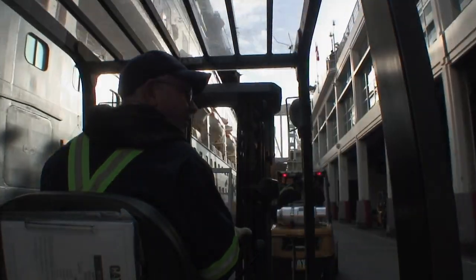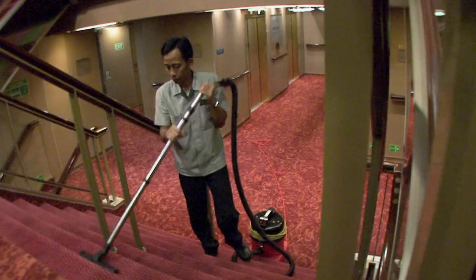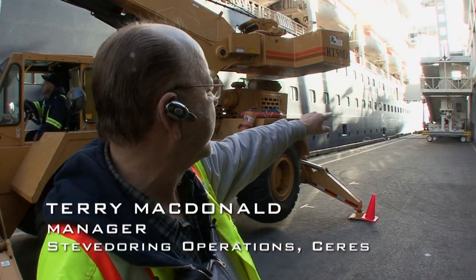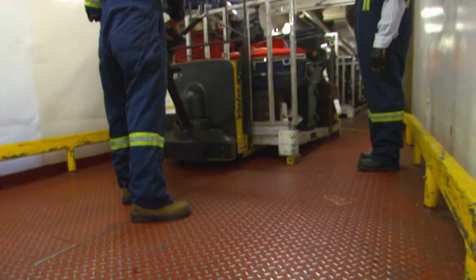The first job is to get the passengers and their bags off so the crews have room to work. As soon as all the lines are tight, then we'll be installing the gangway, then our guys go on board, then they come down to this location, and then we start taking the baggage off.